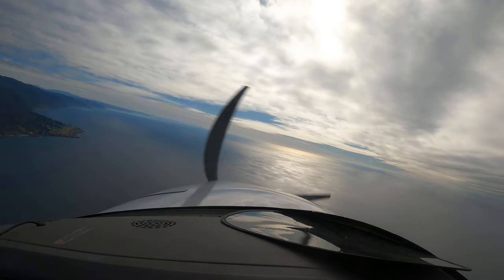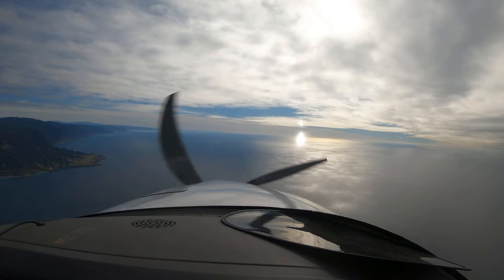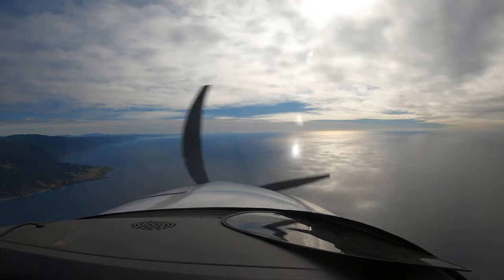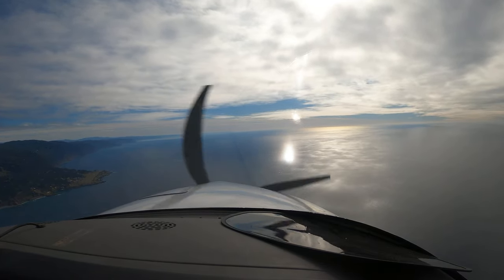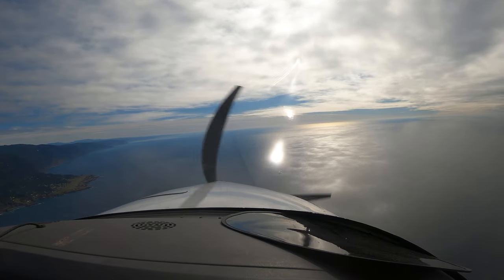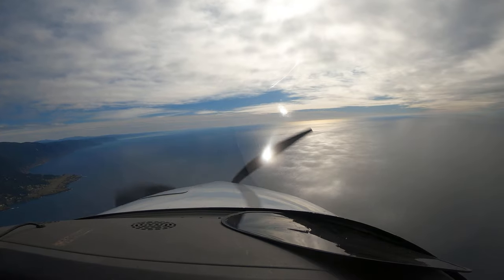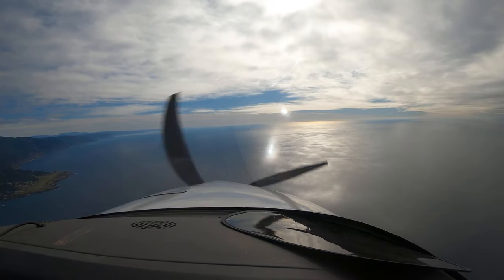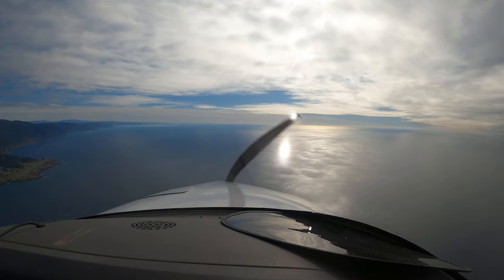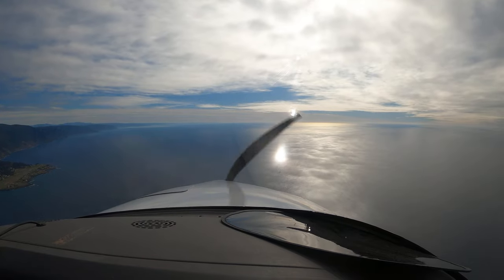Shelter Cove traffic, white Cirrus number 165 Charlie Delta, going to enter right downwind 12, Shelter Cove. Before landing checklist, seat belts. Sure, I'm going to tighten that up to get it low across your lap. Mixture full rich, boost pump on. So cool. Flaps as required, autopilot, gas, undercarriage, all the gas on the fullest tank.